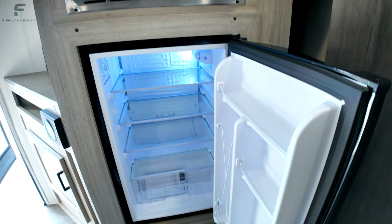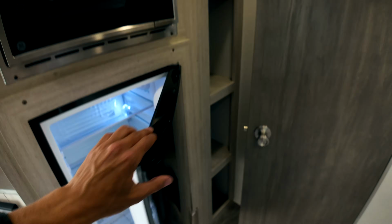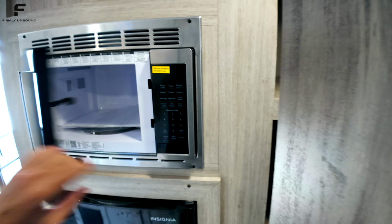You have your refrigerator here. It does have a spot where you can put some cans in there as well. And you have a microwave right here.